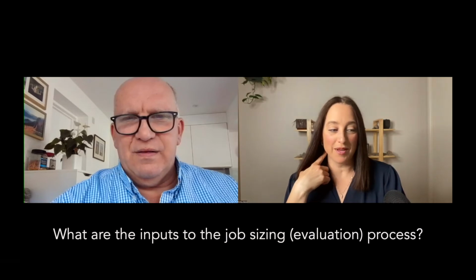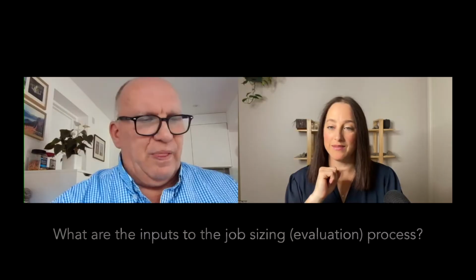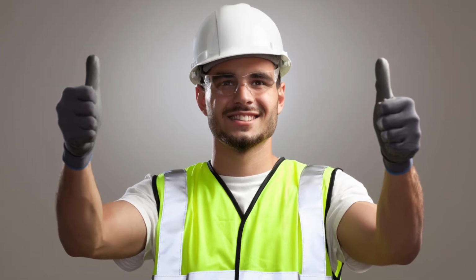So for job evaluation and sizing, what inputs do you need to be able to do that well? You've got to understand the job. If someone came to me and said, Robert, I've got this job called Industrial Safety Inspector, the first thing I want to know is, well, what on earth does it do?